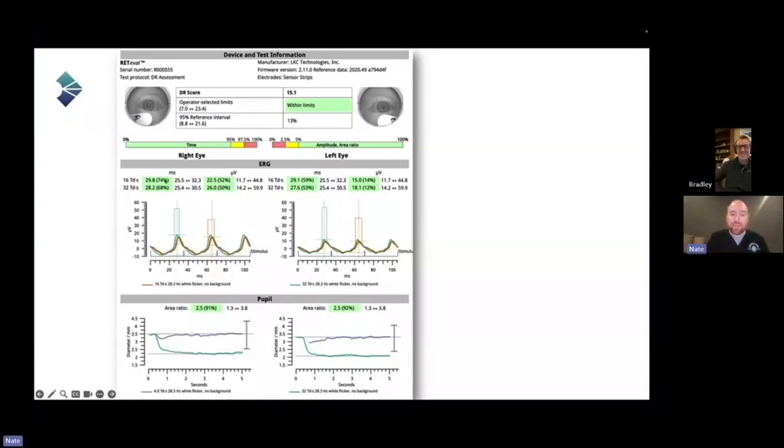So my point is this. Can you guys see my cursor, Dr. Grant, wiggling here? Yes, we can. So for this in the right eye and this in the left eye, the lower the percentage, the better. This is the quickness, the speed. The lower the percentage, the better. Okay. Again, these are both very, very normal.